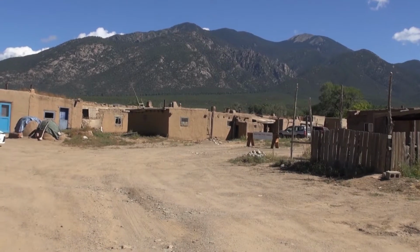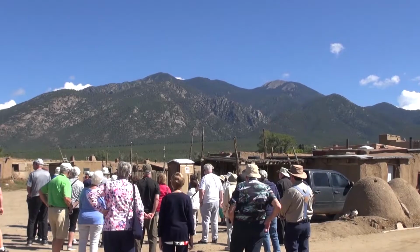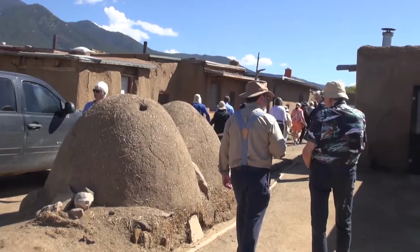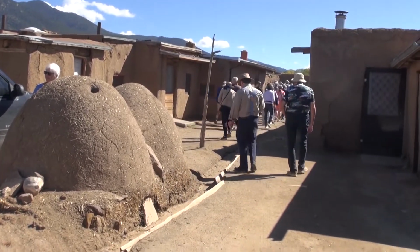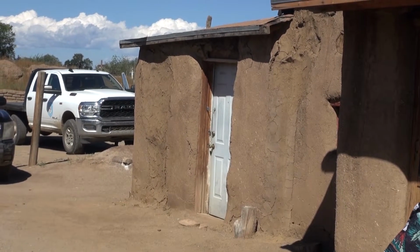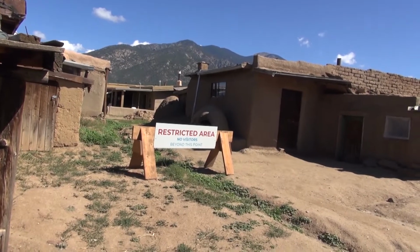The Pueblo just reopened in September of 2022, and everything up to the top of that mountain is owned by the Taos Pueblo. These are ovens where all the flatbread and all the food that one can buy here at the Taos Pueblo is made. This is a typical home. Here's an example of the well-worn wall that needs refinishing. You can see the straw sticking out of the clay. And there are restricted areas where we cannot go for some unknown reason.